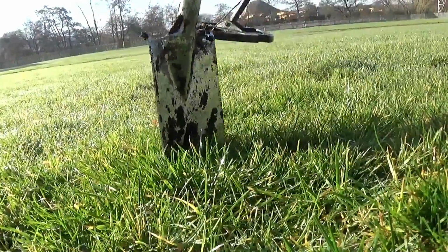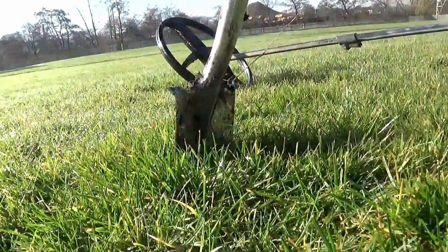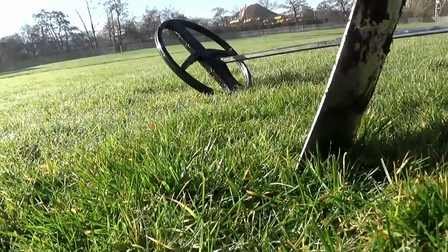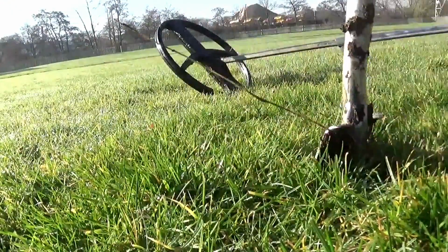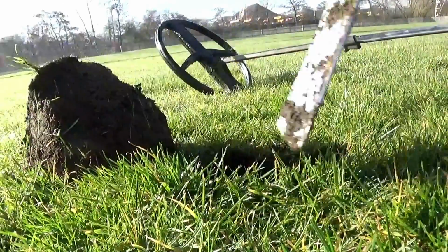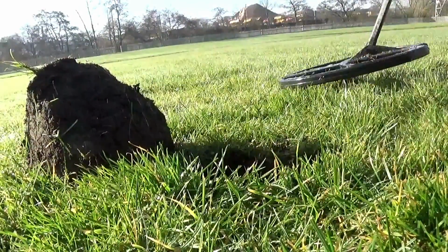Oh, in some ways it's good to be back on this field, even though there's little chance of finding much now. I mean, it's only 15 yards across the road from my house. Oh, it's a nice little hole. Great. That's the great thing about this, the soil is lovely.